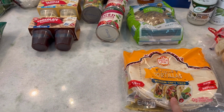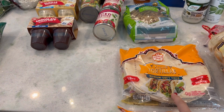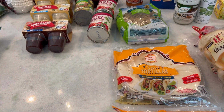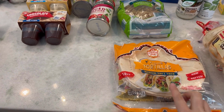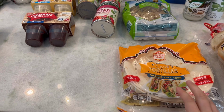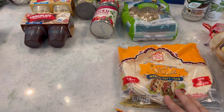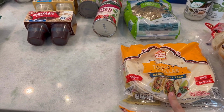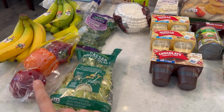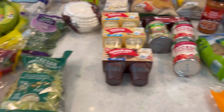I used to do this a lot back when we were quarantined, but I haven't done it in a while. I actually did it last week with some of our leftover taco meat, and my husband was like, this is the best way for tacos. He absolutely loved it. So I got more tortillas so we can do that again for this week. And that is also what I will be using some of those bell peppers for.